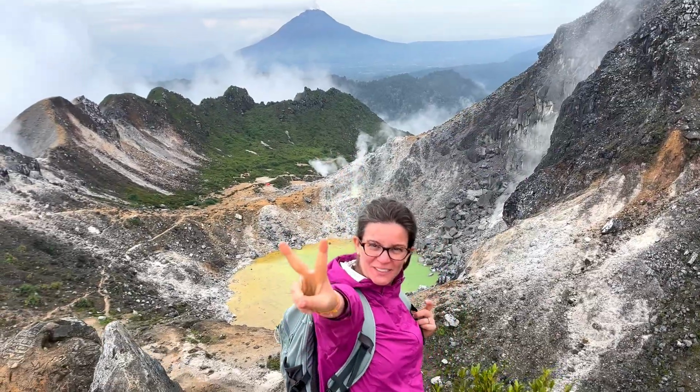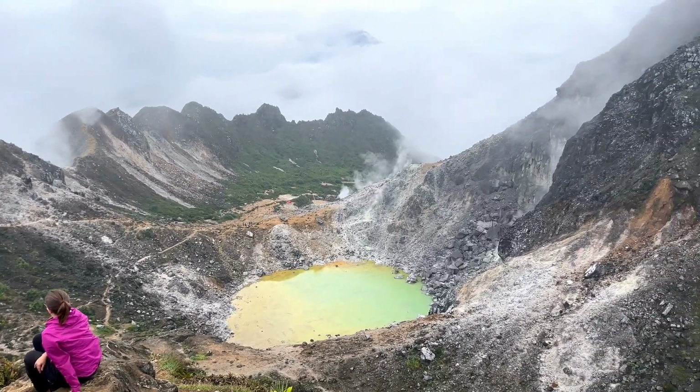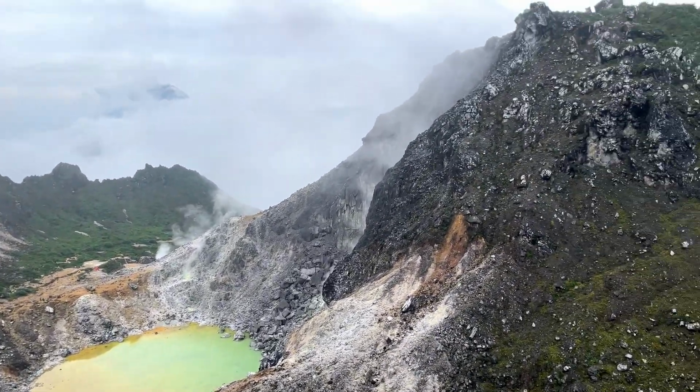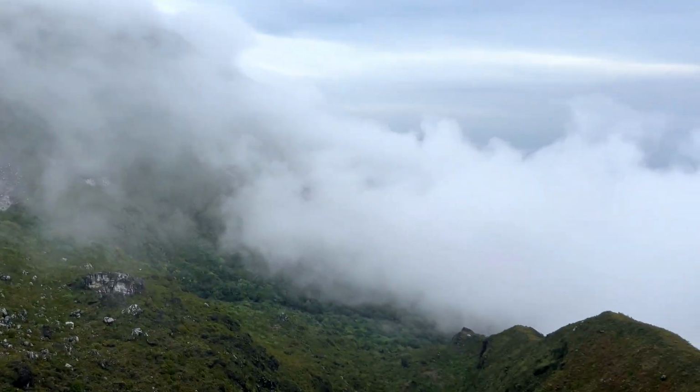Woohoo! Pacaya, Acatenango, and now Mount Sibayak. How do you like it? I love it. A clear view, finally. Wow, this is so amazing, guys. This is incredible. Wow, look at the fog coming this way.